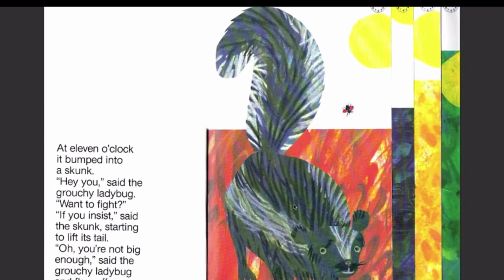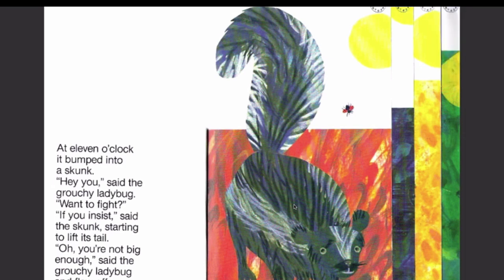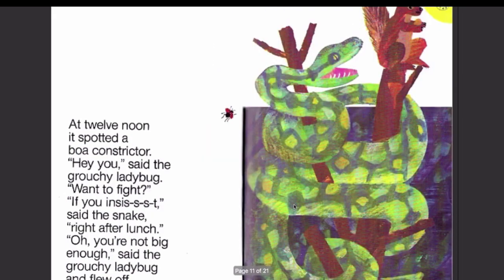At 11 o'clock, he bumped into a skunk. Hey, you, said the grouchy ladybug, wanna fight? If you insist, said the skunk, starting to lift its tail. Nope, don't you dare, skunk, don't you dare spray us with your toxic smell, please. So you're not big enough. Oh, you're not big enough, said the grouchy ladybug, and flew off.